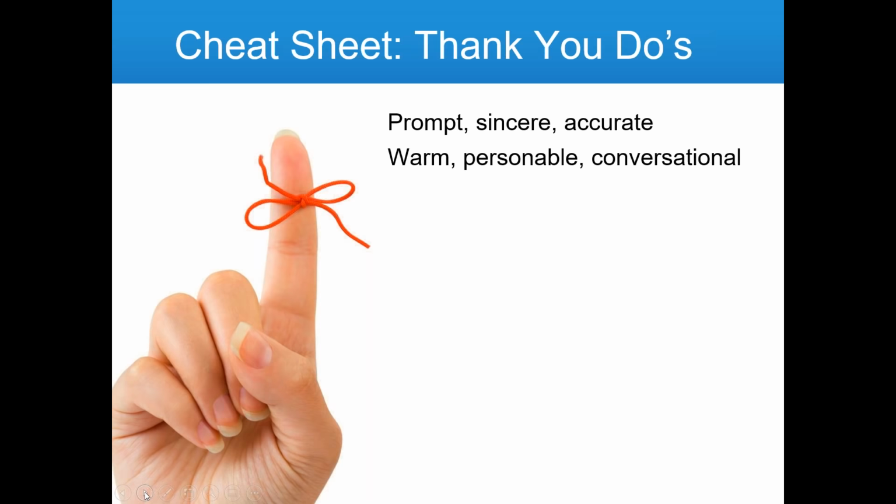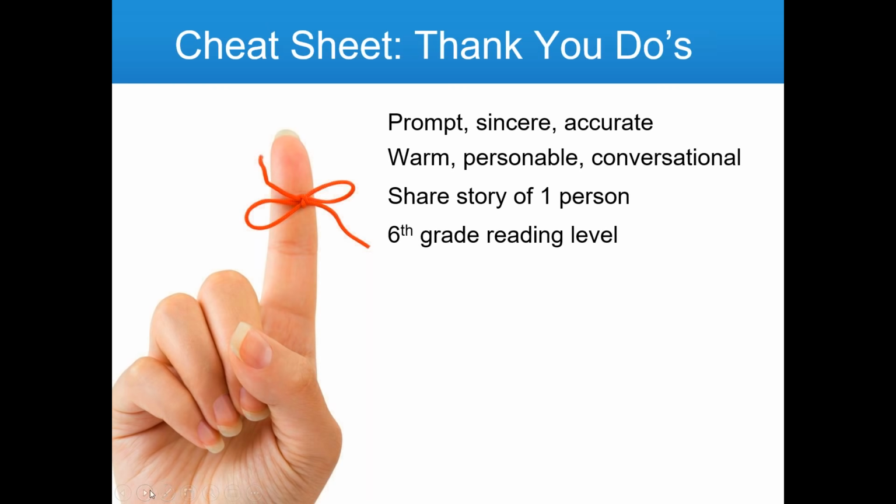You want it to be personable. You want it to be conversational. I mentioned you want it to sound like a human being actually wrote it. You want to share an impact story, just a couple sentences to let them know what their gift did. And I recommend sharing the story of one person. You may serve 1,000,000 people, or you may serve 500,000 people. That is a lot of people for your donor to wrap their head around. And the truth is, psychic numbing starts at any number greater than 1. So if you're talking too much about lots of numbers of people, it's not going to be as impactful for your donors as just sharing a simple story about what their gift did around one person.